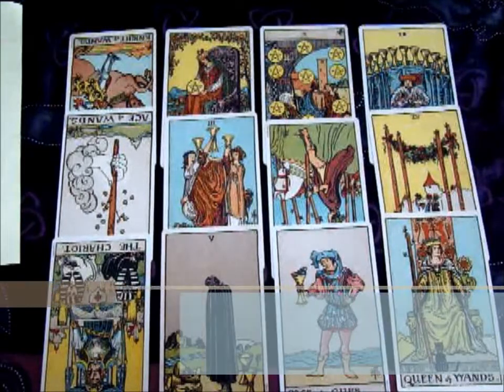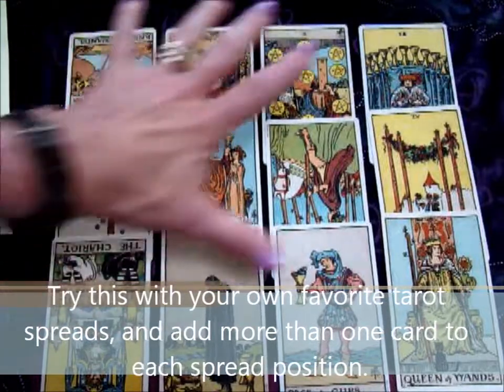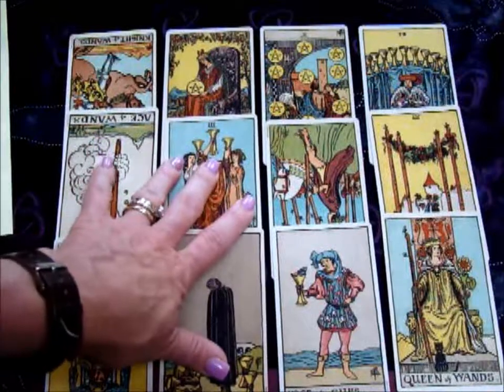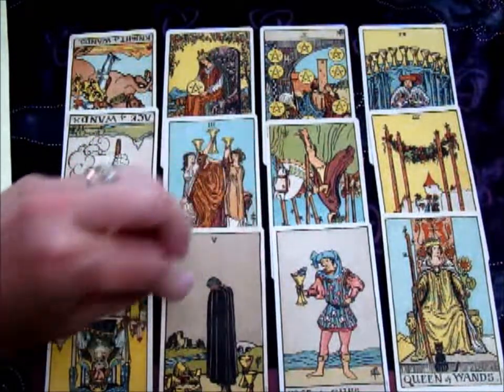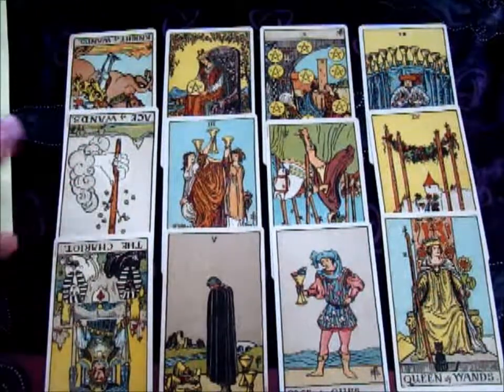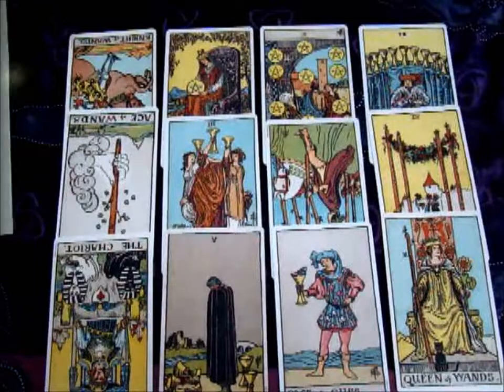So that's how I do the reading, and I invite you to try this at home with your own tarot cards. It helps to use cards that have big, familiar energy that you can look at and identify right off the bat. If it has lots of little tiny details and intricate things in it, you're going to find yourself not being able to summarize in a fast way. So that's it. Have fun.